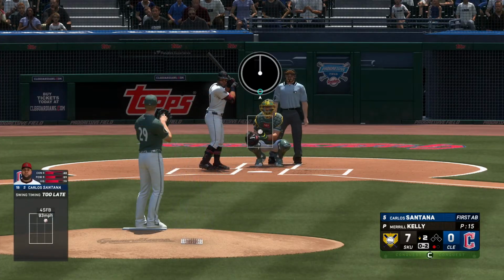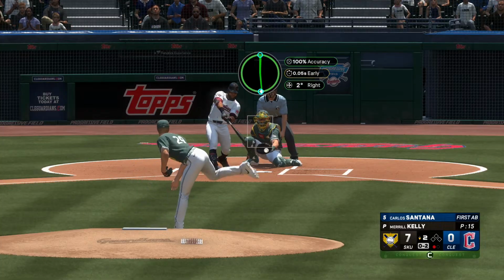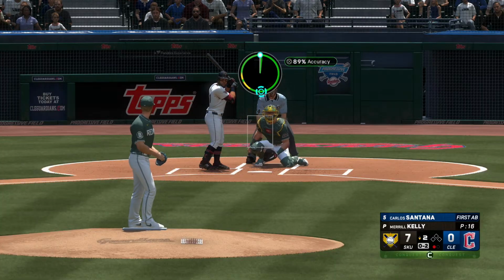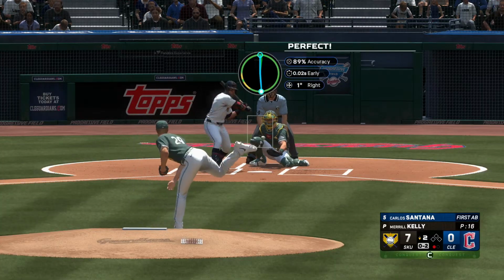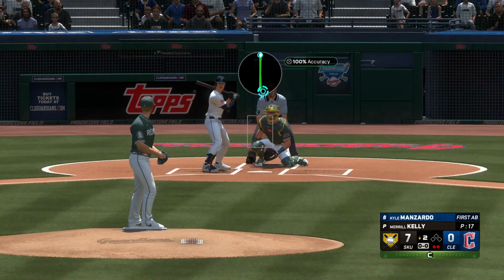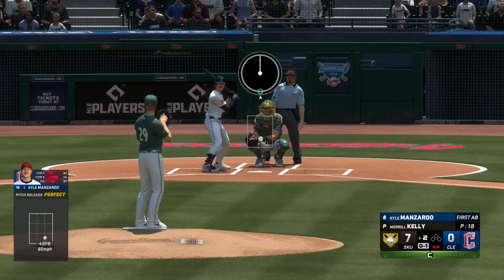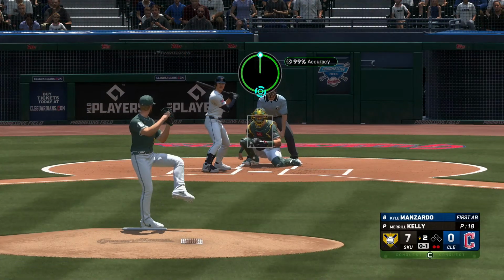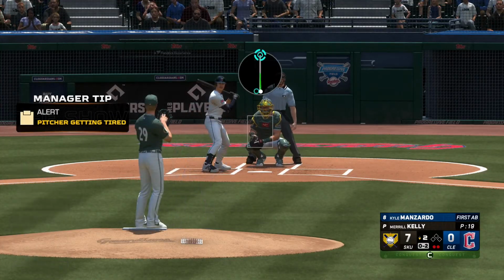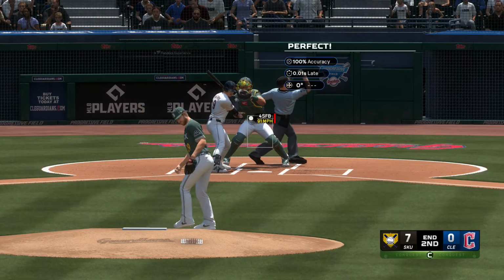Swing and a miss. And that is strike 2. 0-2 is the count. Swings and misses, struck him out. Kyle Manzardo in the box now. No balls and a strike. And down on strikes.